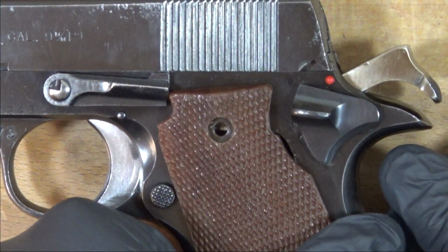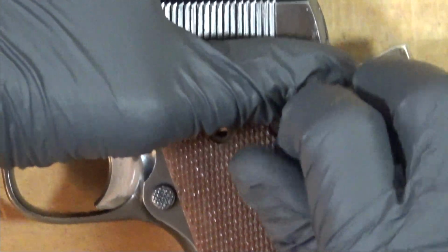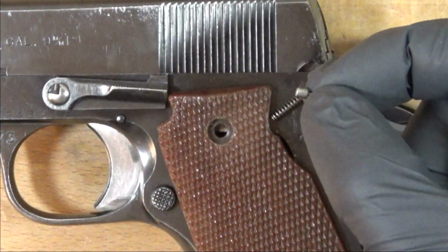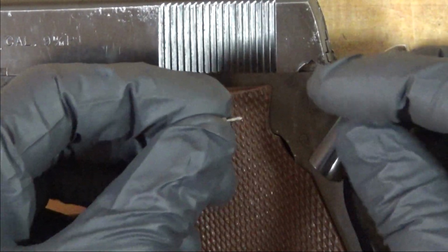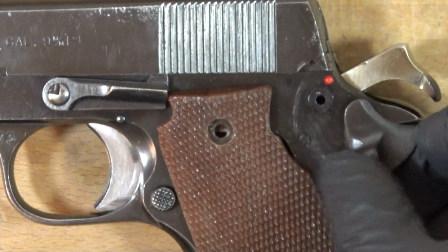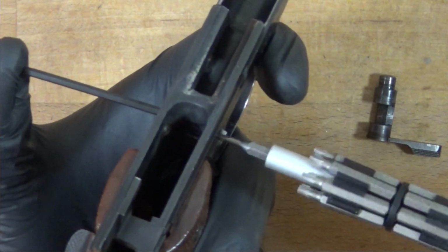As for the lower portion, if you do remove the grip panels to swap them or just clean, keep in mind that they prevent the safety lever from over-rotating. If the left side grip panel is off, you can rotate the safety past the fire position, allowing the detent and detent spring to fly out. If you value your eyeballs and you don't want to lose the detent, keep your thumb over it while you rotate the safety.